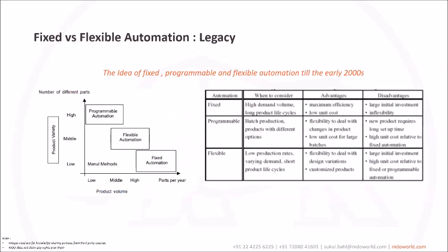So if we speak about automation, why should you move towards flexible automation? As I've been telling you, Industry 4.0 and the entire principle moving forward is all about flexibility. How can you manage data? How can you scale and yet be flexible to deal with the ever-changing requirements of your products, of the market? Therefore, till the early 2000s, we used to split it into three systems: programmable, flexible, and fixed automation.